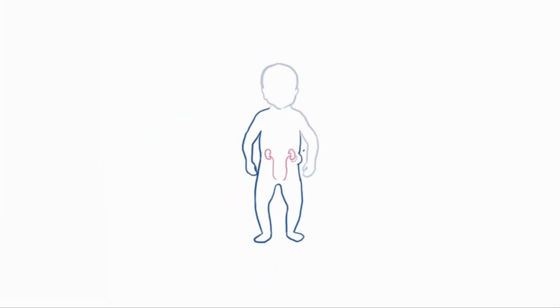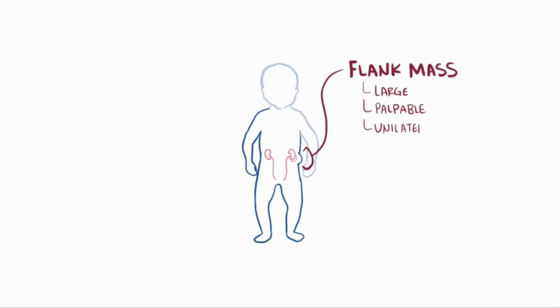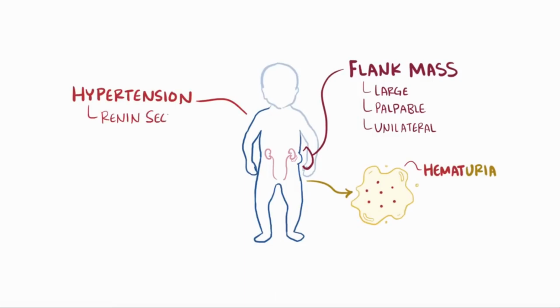Children with Wilms tumor often present with a flank mass that's large, palpable, and unilateral, and they also sometimes have hematuria, blood in the urine, as well as hypertension as a result of renin secretion.